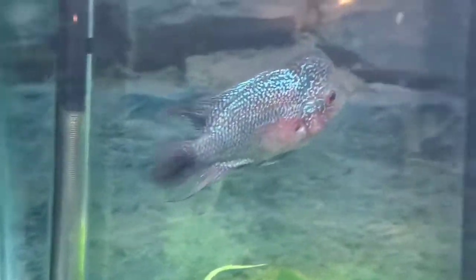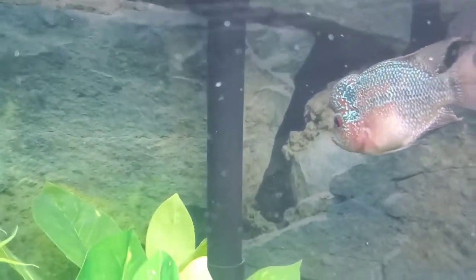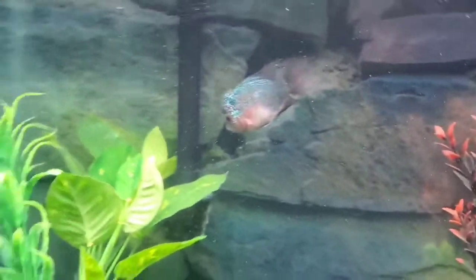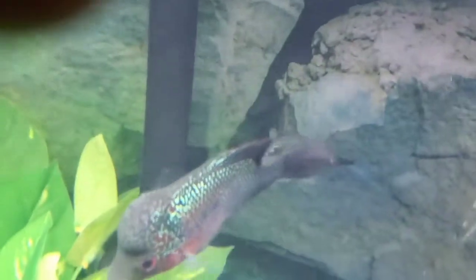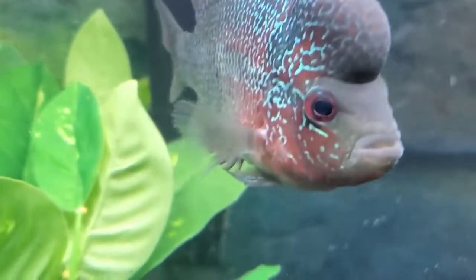That's him. That's what fish do when they're trying to wipe parasites off. They'll probably do it right there too. Yep, trying to wipe parasites off. Just seen it happen three times. So he's definitely got something wrong with him. I just don't know what to do. I will not be able to get any more of this.